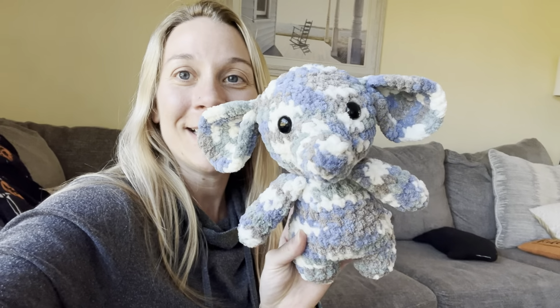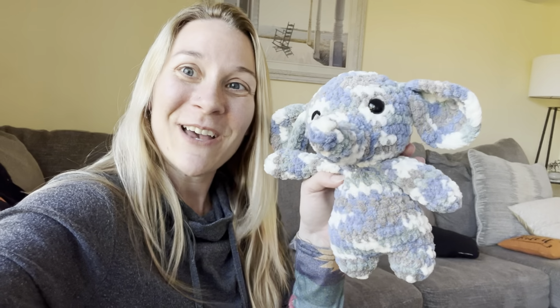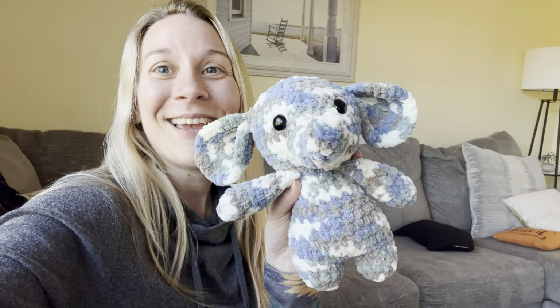All right, guys, I got another guy done today. I got this elephant. I had started him the other day, and then I ran out of this yarn and I thought I was out, but I just found some this morning, so I went ahead and grabbed this guy.